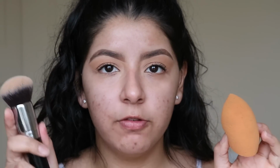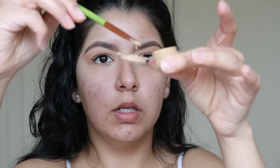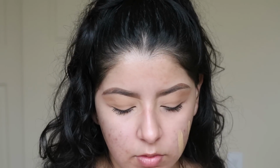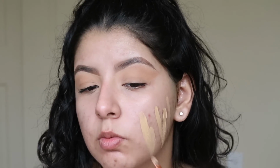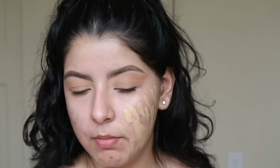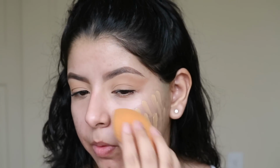And I'm going to be using a brush and a sponge. I'm going to use a sponge on one side, a brush on the other. This is the Real Techniques sponge. This is the Morphe M439 brush. Can you guys see that? It is a really thick consistency. I do know that this is supposed to be a matte foundation as well, so we'll see how this works out for me with my normal combination skin. I'm going to go ahead and start buffing this in with the sponge.